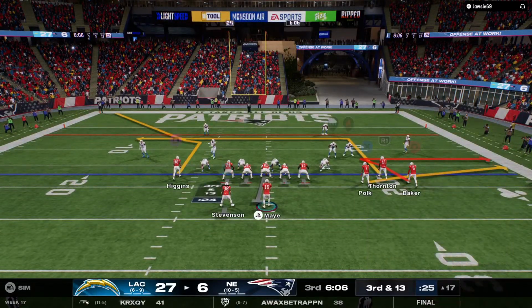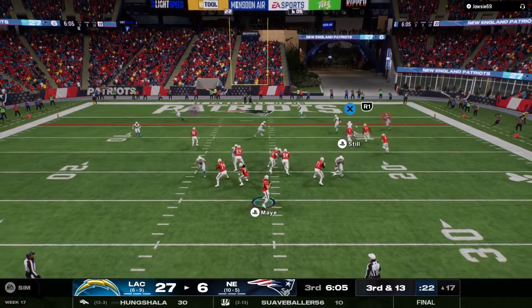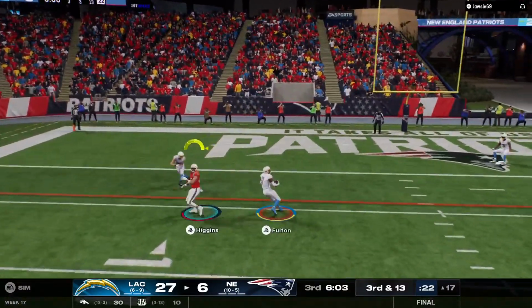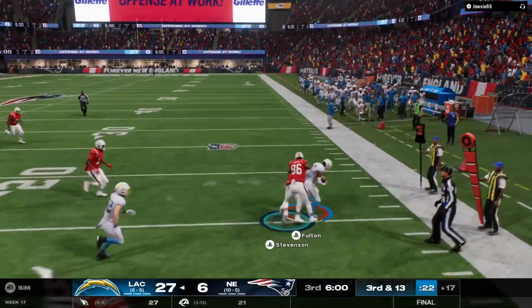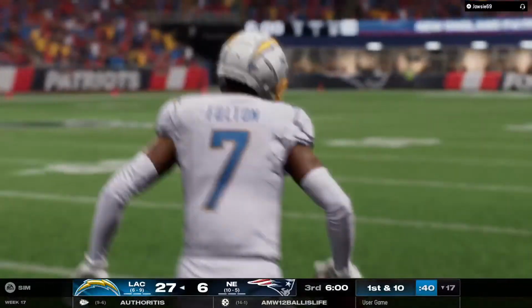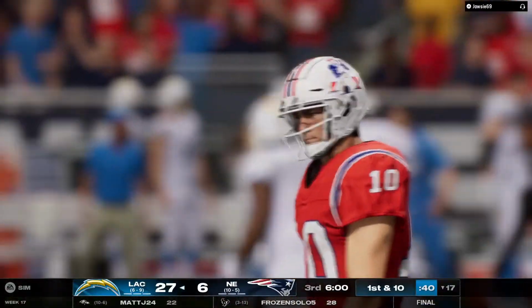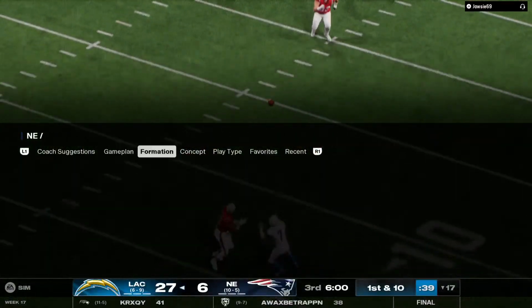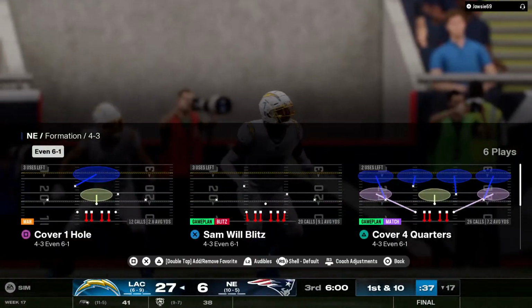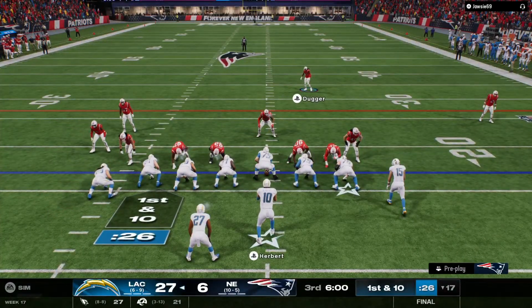On 3rd and long, here's May. A throw left side, going to be intercepted. Picked off by Christian Fulton. And the Chargers will get the ball at their own 17-yard line. Oh, and in that spot, Mike, that's just painful to see. If the throw's not there, you want him to just get rid of it. Throw it 50 rows into the stands. Give somebody instead. After that pick, you come away with 0.